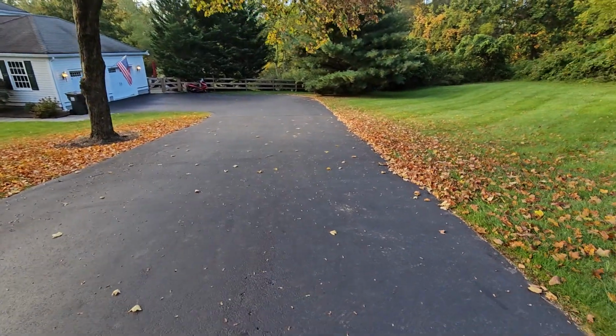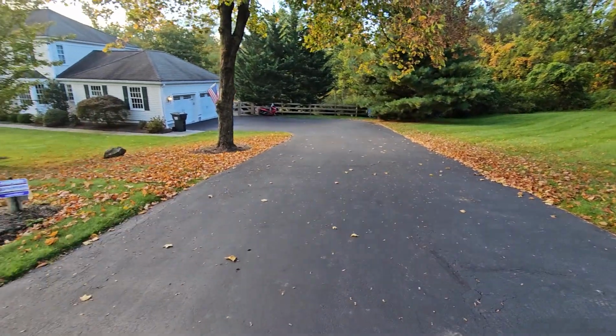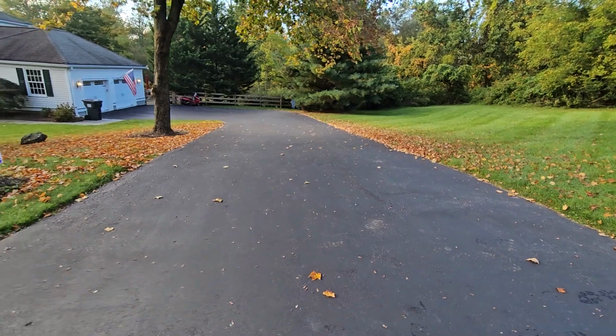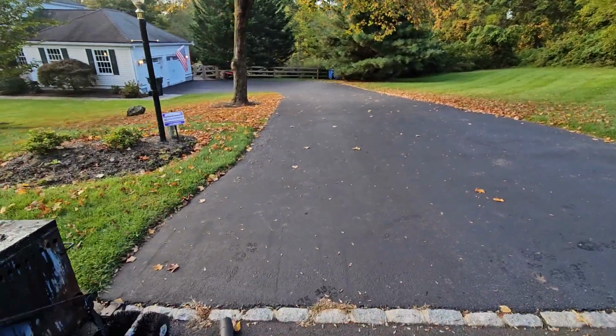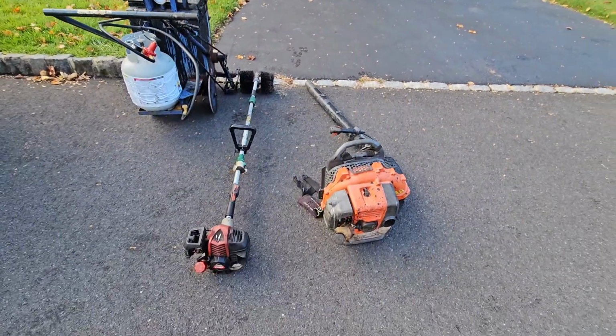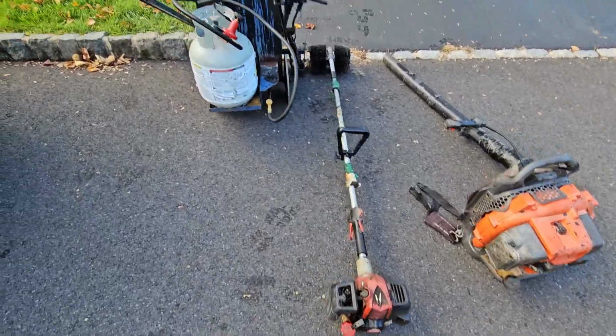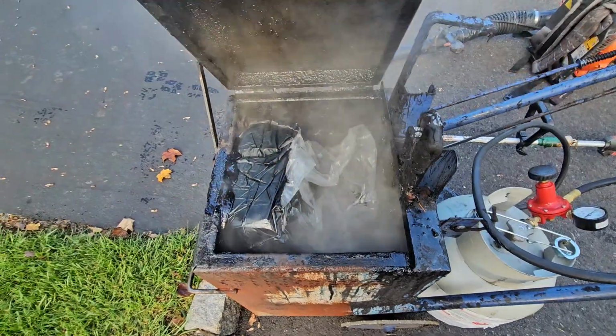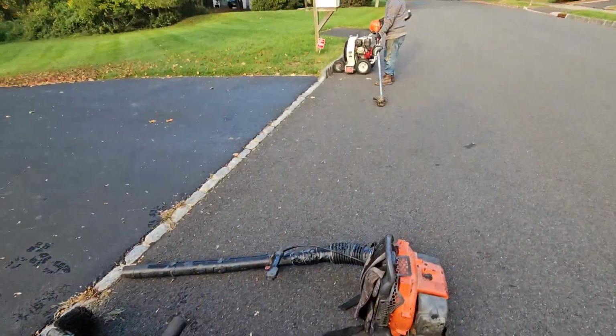So what are we doing today? We're gonna be removing all these leaves from the perimeter. We don't want anything to blow back on. Gonna be filling some cracks and then seal coating. Today, we're gonna be using the usual suspects: backpack blower, shindle a power broom. We got some crackfill cooking right now. Should be started going. Carlos is getting the trimmer going.